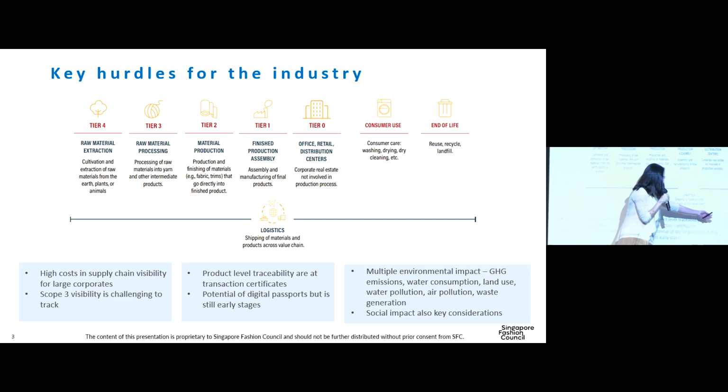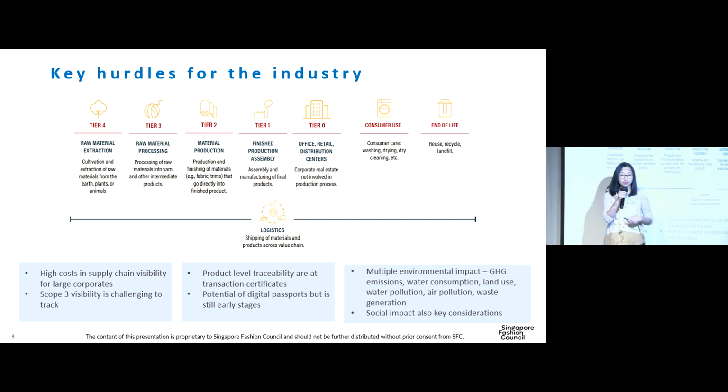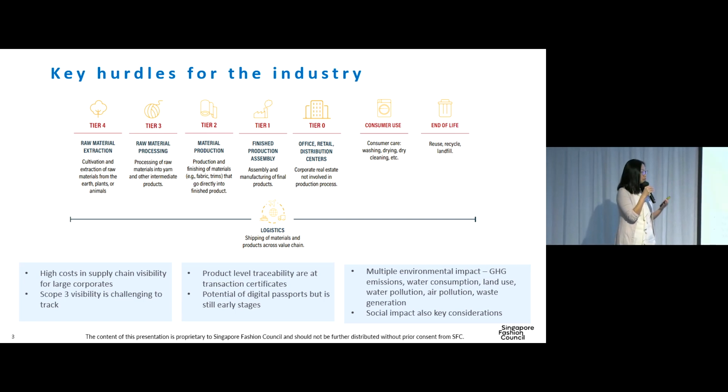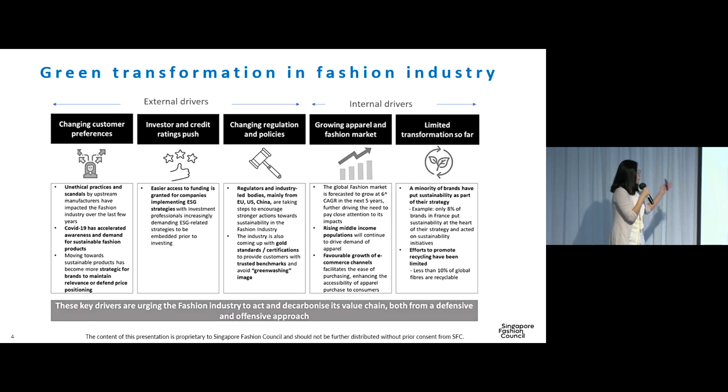Now, of course, besides GHG emissions, as an industry we are also big in terms of water impact and social impact as well. So these are a whole suite of metrics that we need to look at when we bring the members towards the pathway of sustainability. So credit to the work by PwC Singapore. These are essentially a summary of all the drivers that push the industry towards green transformation, both external drivers as well as internal drivers for the companies to move ahead.